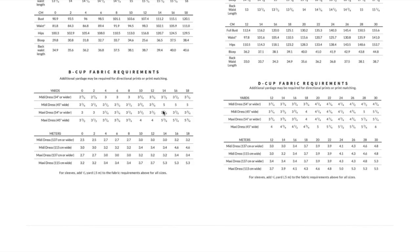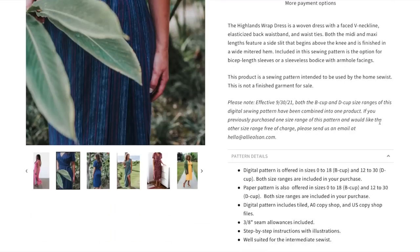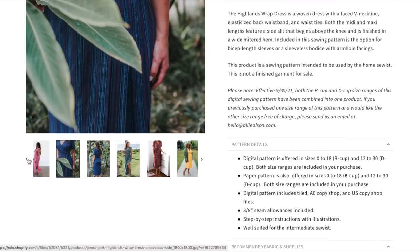And then fabric requirements, let's just ignore the 45 inch wide fabric. I just can't imagine you making it out of anything that's 45 inches. So 3.5 up to the larger sizes are 4.75 or 5.25. Yeah, it's a bit of a fabric hog because it does have that surplus bodice. And where were the line drawings?